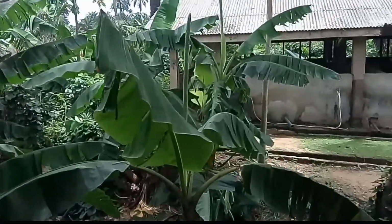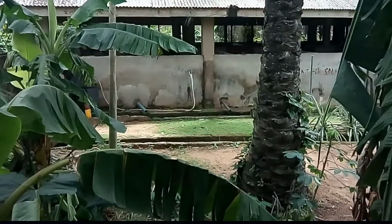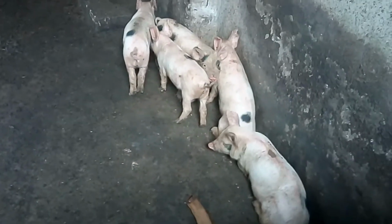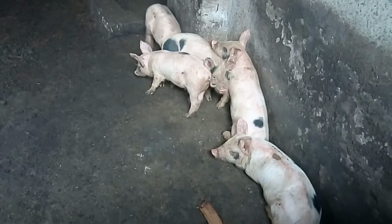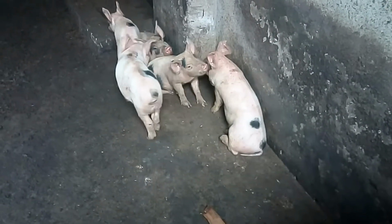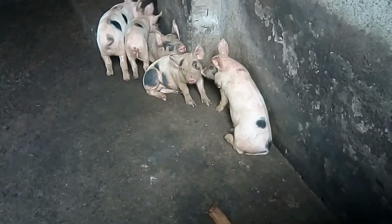Well, we get a lot of challenges in our farm. Sometimes our piglets die, or our piglets get sick, or this problem or the other. But we have to find some solution to most of the problems that we are facing in our piggery farm. Like today, we are focusing on what we should do in order to save the life of our piglets, especially during the rainy season, because most of the piglets are usually lost during the rainy season than in the dry season.